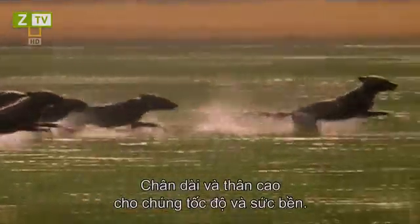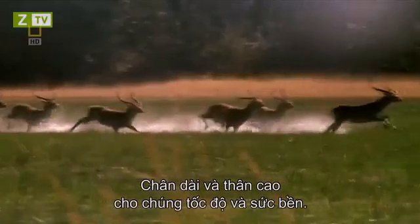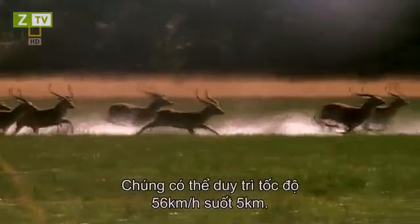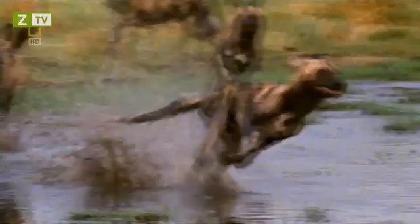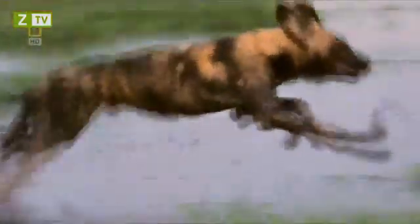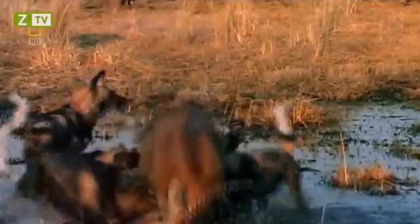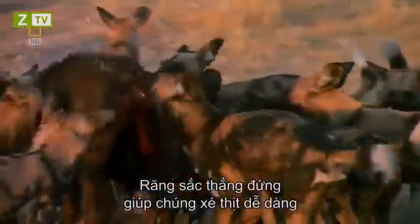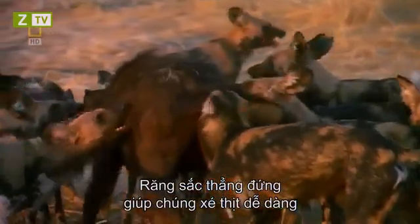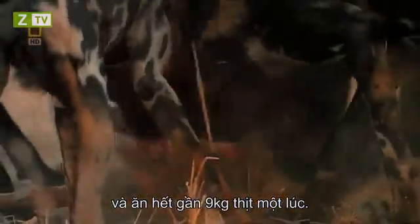Long legs and a lanky body give the wild dog speed and endurance. It can maintain a 56 km/h chase for over 5 kilometers. Sharp shearing teeth allow them to slice through flesh with ease and consume nearly 9 kilos of meat in one sitting.